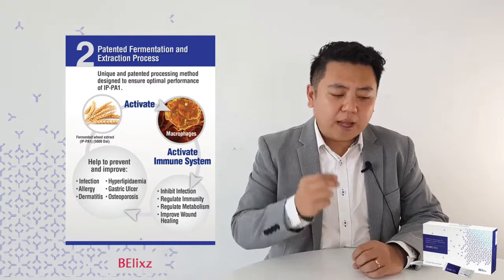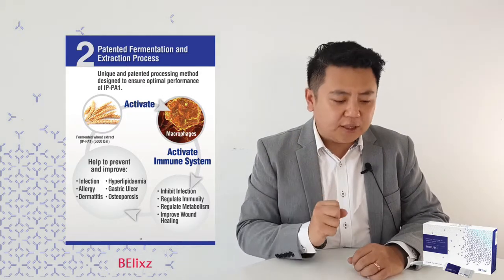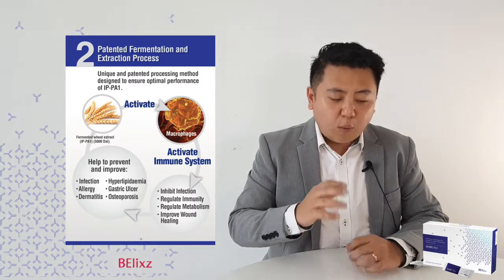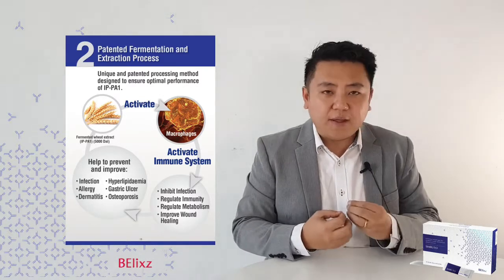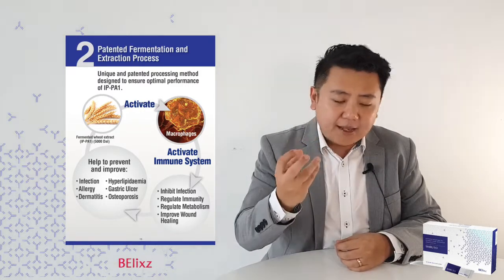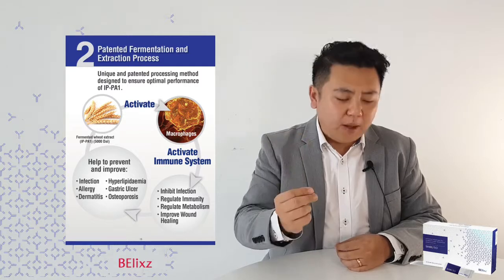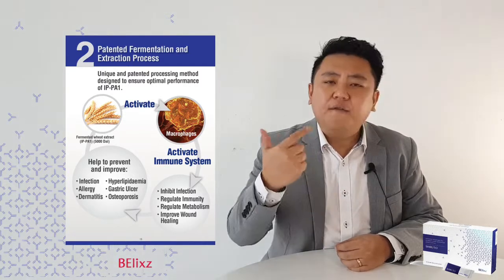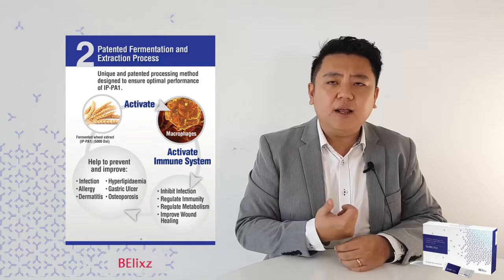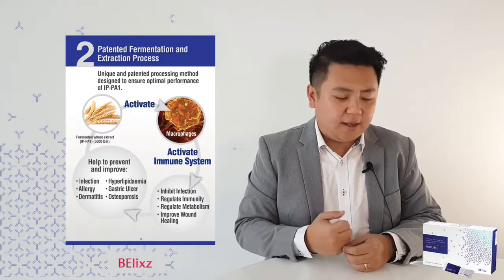Number 2 is our very special patented fermentation and extraction process. The wheat is extracted and fermented in order to activate macrophage, and hence it activates our immune system so that it can help us to inhibit infection, regulate our immunity, regulate our metabolism, as well as improve our wound healing.